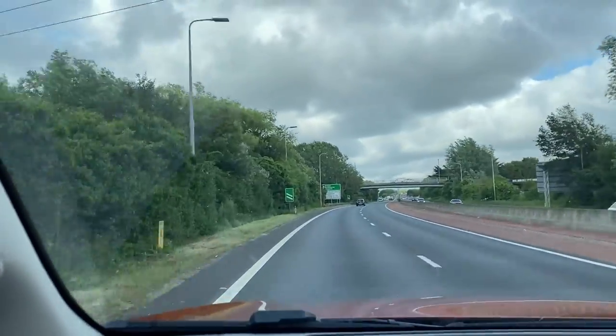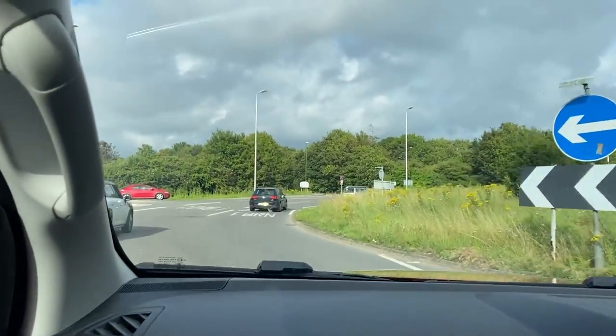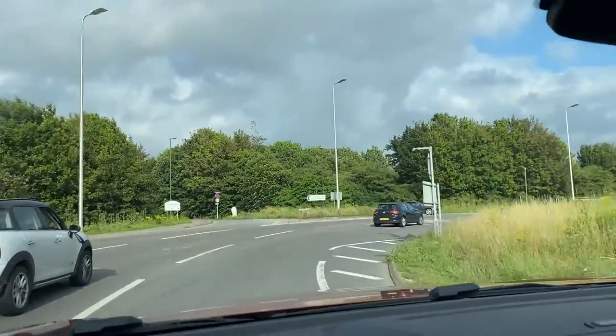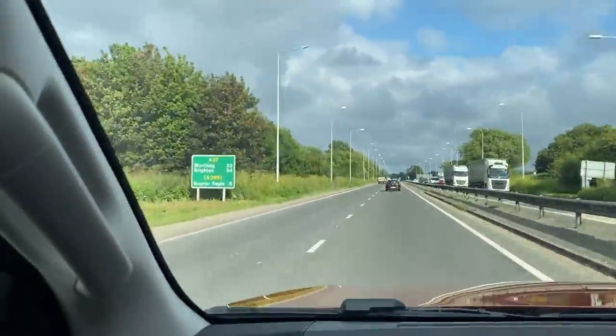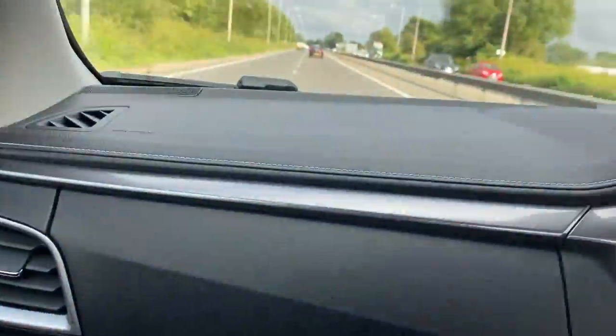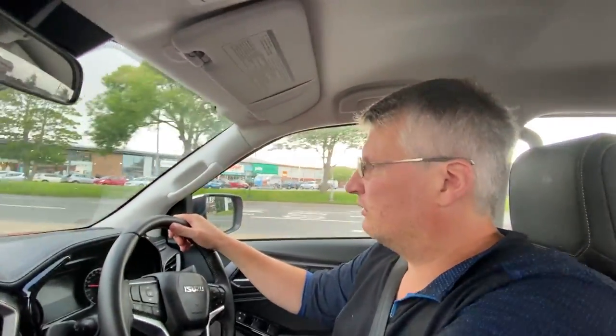Chichester! Way to the festival. Which way? Bognor Regis. That's where we're heading, coast to coast. What I have noticed with this is, as I said, on the motorway, it's nice and quiet. But if you're doing low speed engine work, yes, you do hear it.